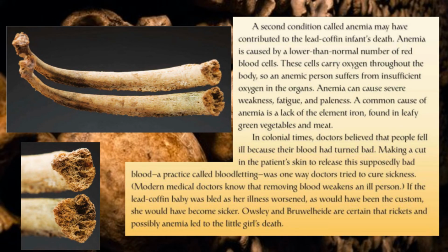A second condition, called anemia, may have contributed to the lead coffin infant's death. Anemia is caused by a lower than normal number of red blood cells. These cells carry oxygen throughout the body, so an anemic person suffers from insufficient oxygen in the organs. Anemia can cause severe weakness, fatigue, and paleness. A common cause of anemia is a lack of the element iron, found in leafy green vegetables and meat.